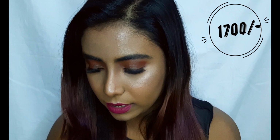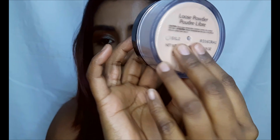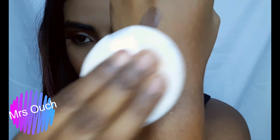Now first of all, this is quite pricey. I think it's more than 1500, but it's not mentioned anywhere that this has got shimmer. It's only named as loose powder, Inglot loose powder. So how will I know that it has got shimmer to it? But guys, it has got a full thing of shimmer. I don't know if the camera is picking up the shimmers or not, but it has got a full shimmer, so I just can't use it for setting my face.